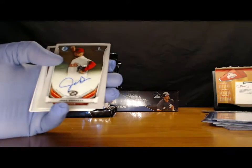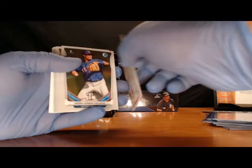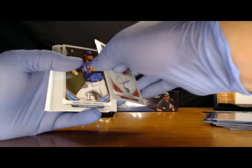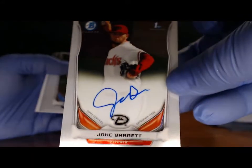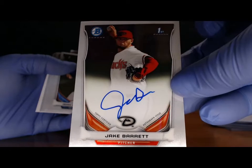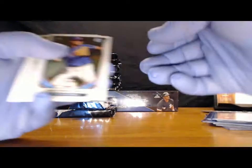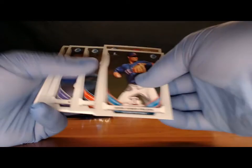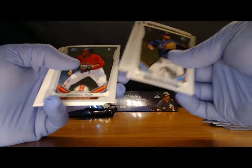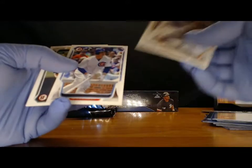That's a Jake Barrett for the D-backs. Jake Barrett auto for the D-backs. That's a Bowman Chrome Jake Barrett auto. Nice. Nice hit for the D-backs. That's Doc Steve on the Raz. Yeah, on that Raz. There you go. A Falafe, Westbrook, Franco, Parker, and Riho are your chromes. And some more base.